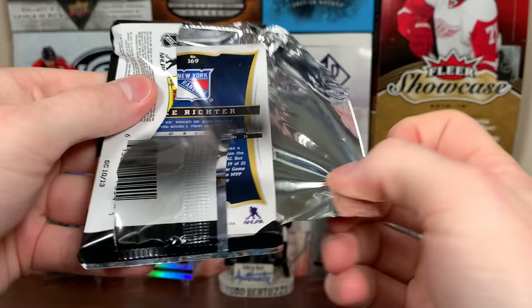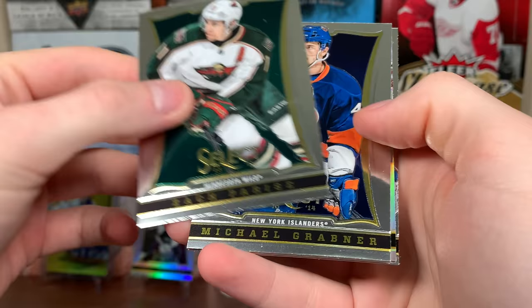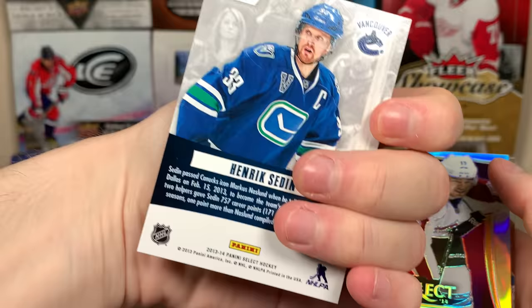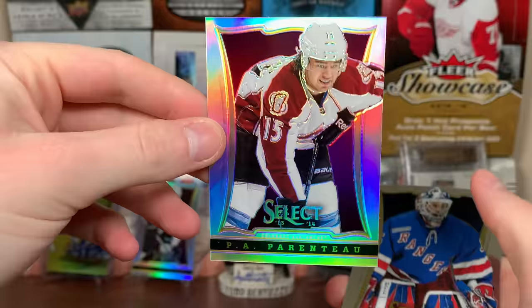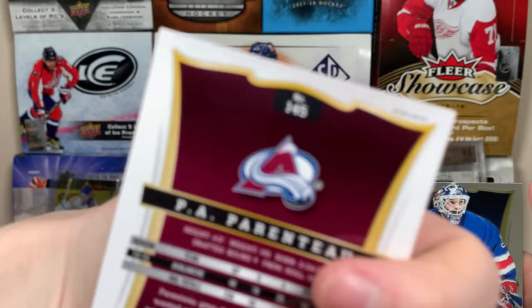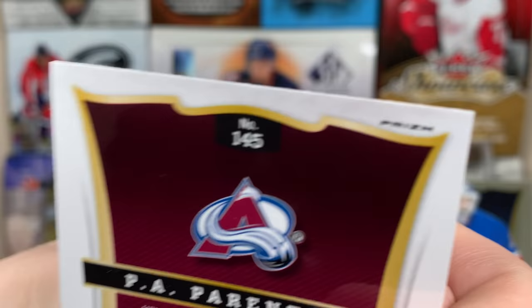So far, so good. Okay, we got Zach Parise, Michael Grabner, and the next one here. Oh, looks like we got a Fire on Ice, or whatever they're called. Grabner, Steve Ott, and Henrik Sedin. Fire on Ice from Select there, not numbered. And our next Prizm, P.A. Parenteau. So another not so great one there. Looking for bigger names, but there's Parenteau. Had a pretty good career, but there you go. And it says Prizm right there, so. And you got Mike Richter.